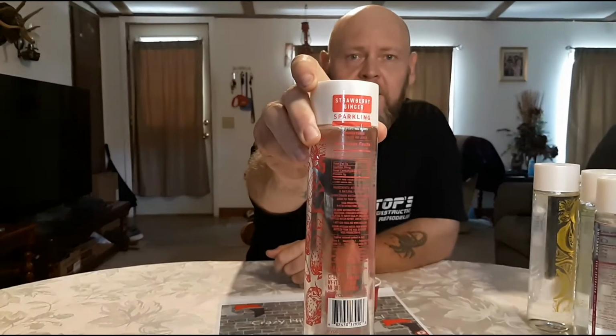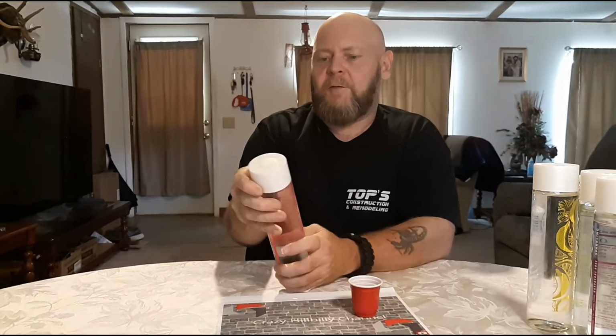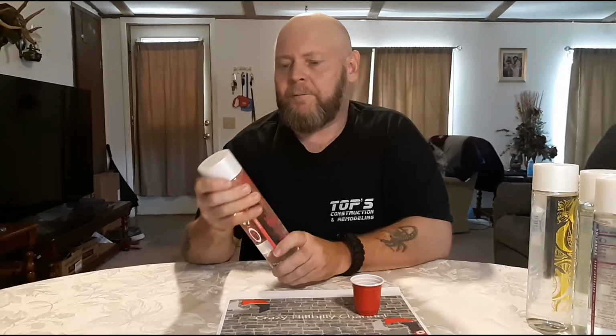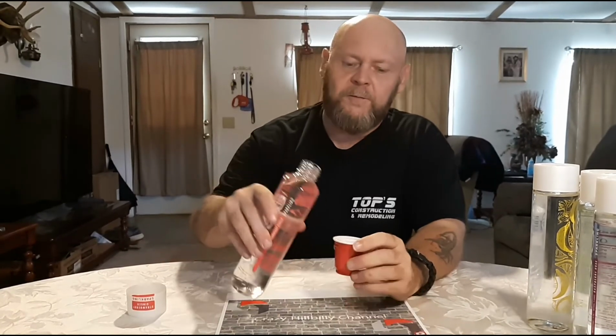This one's a strawberry ginger. You can see that. Strawberry ginger. And yeah, I really wish they would have sweetened these up. These would have been a hell of a lot better if they sweetened them. I wasn't expecting that. I'll give these to the grandson and say they're Kool-Aid or something. Or Propel, maybe he'll drink them. Did I tell you what this is? Yeah, strawberry ginger. I don't know. We'll try it.